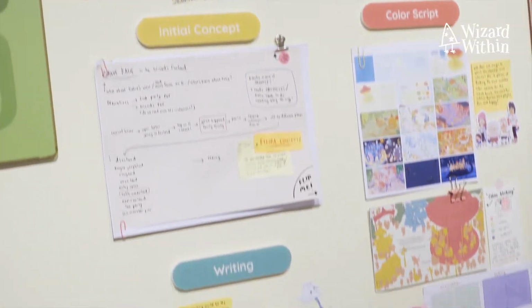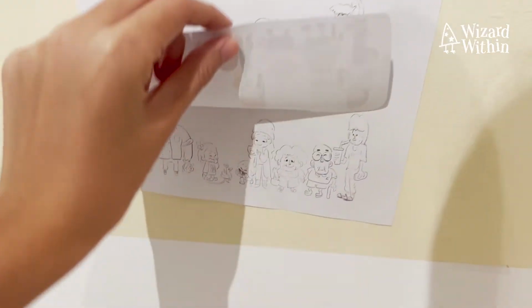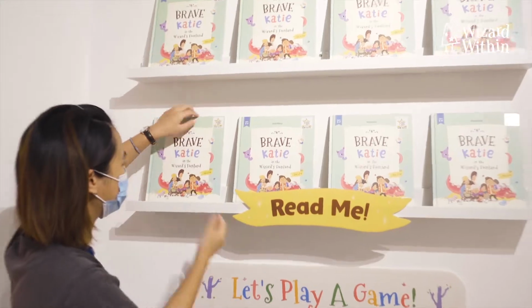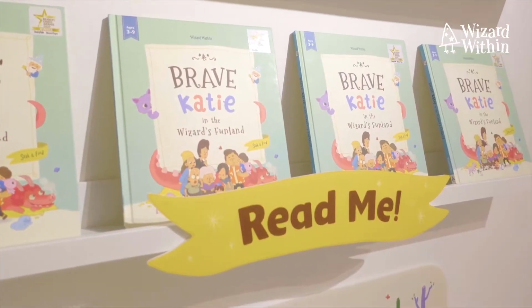The effort, the tears, and then the sweat, struggle, all the struggle to making the brave kitty in the Wizard Funland storybook. Yes, you can have a sneak peek.